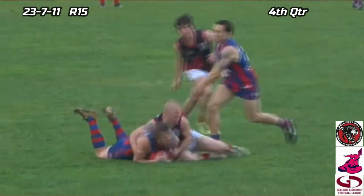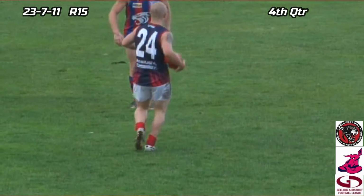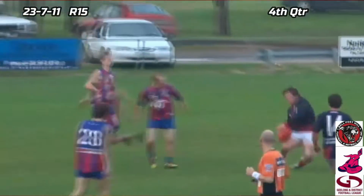Handballs back inside. Vasika's got him. And he's brought down in the tackle. And the umpire says that. So he has the ball just outside his forward 50. Target's got to be long and into the corridor. That's where he goes. That's a nice looking kick.